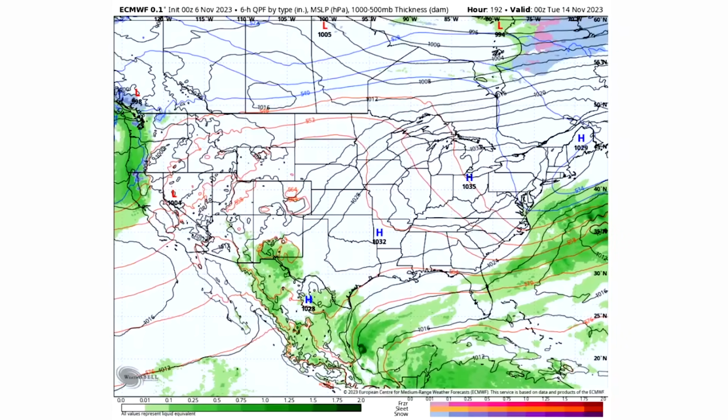We get our first western storm that I was referring to by the time we're reaching Monday evening on the 13th. We could see this one moving onshore as a 998 up there in Canada, now bringing snowfall to the Sierra, or better yet, the Cascades.